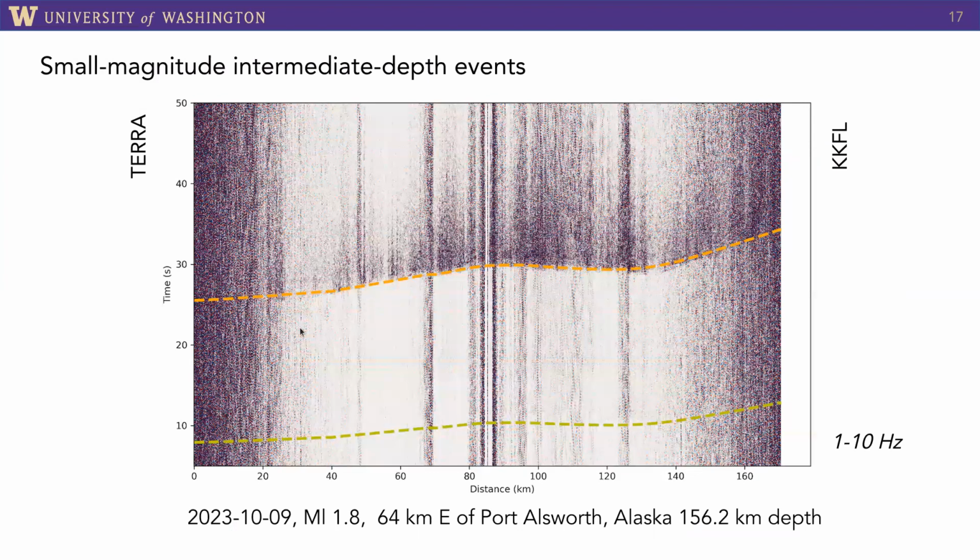What is maybe most exciting for this, it depends on what you find most exciting, is that we can see really, really tiny, super deep earthquakes, even though we can't see really tiny, shallow earthquakes. It's not exactly clear to me why this is, but here's a magnitude 1.8 that's 156 kilometers deep, and also about 80 kilometers north of the closest point on the array. And we can see beautifully the S wave.